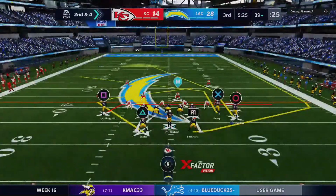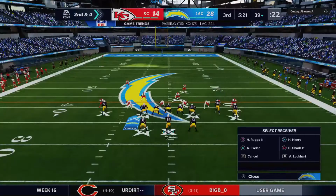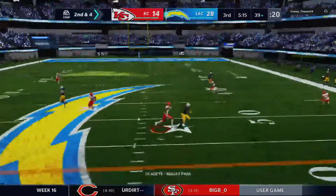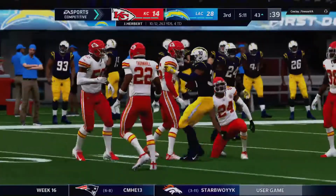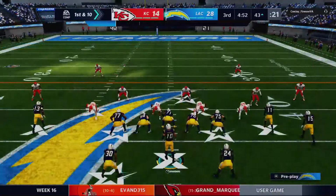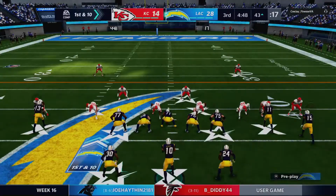Six yards was the pickup on the last completion, so here's 2nd and 4. From the shotgun, here's Herbert. And that's into the hands of Eckler. And he'll work it across midfield inside the 45. 19 yards the pickup there. Move the chains. So now 1st and 10 in Chiefs territory at the 43.